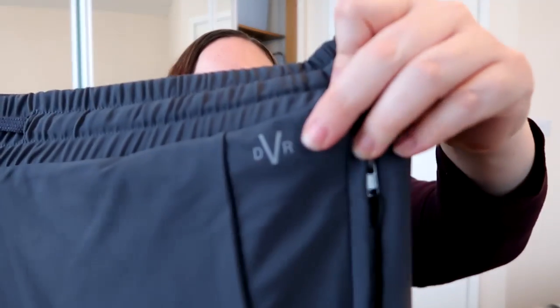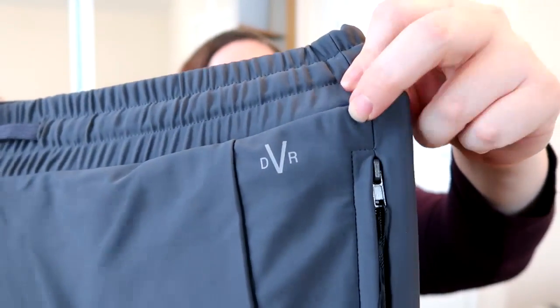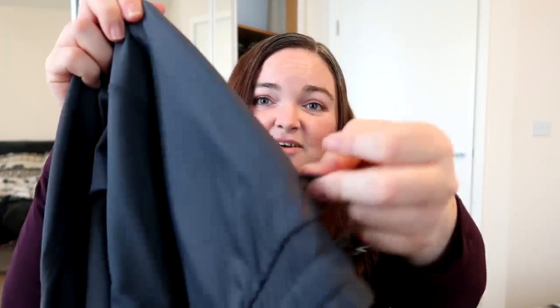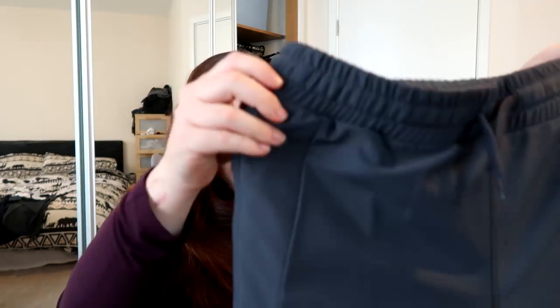Little DVR logo there on the pocket. And we have a pocket each side, but not only is it a pocket, it is a zip pocket, which is amazing. I love that. So you can see here, the zip quality is very good, which we always like. So pocket on each side. I'll show you from the back.